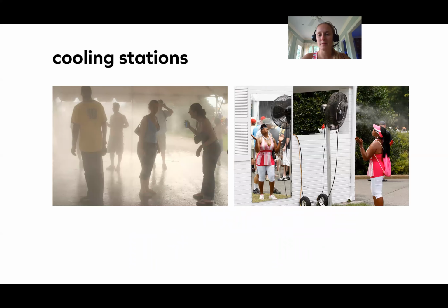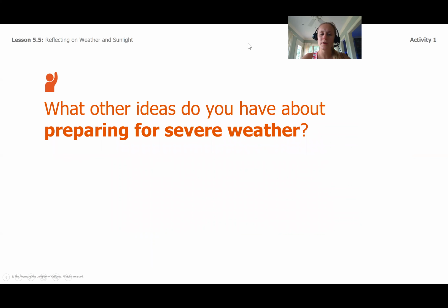Okay. Sometimes it gets really hot outside and cooling stations can be a way to keep people safe, right? They are in the cooling station getting misted on. There's a fan, she's getting misted on. Okay. What other ideas do you have about preparing for severe weather? What else do you think we can do?